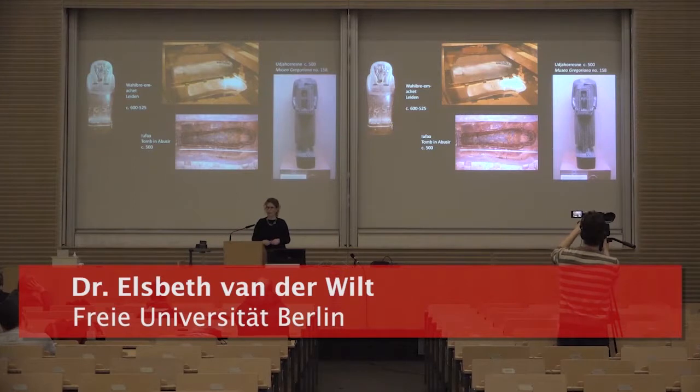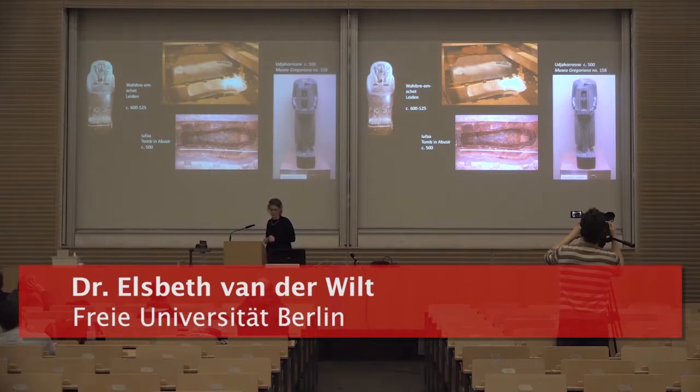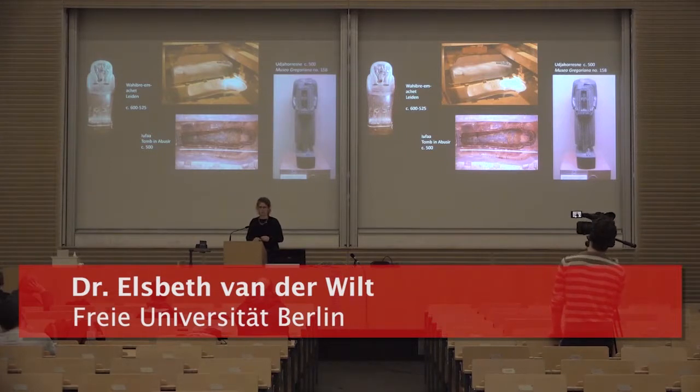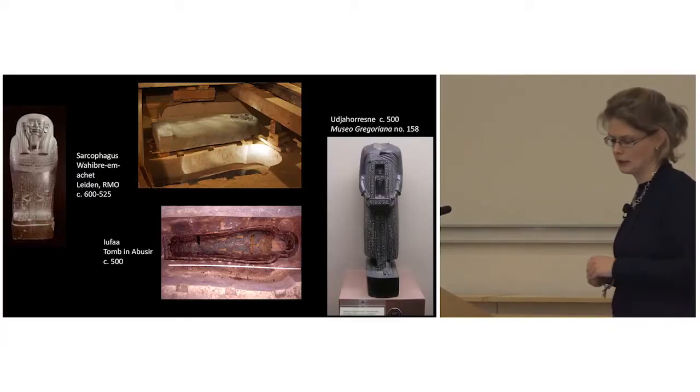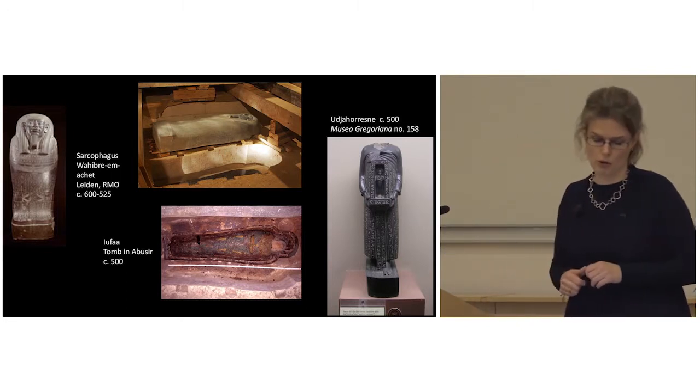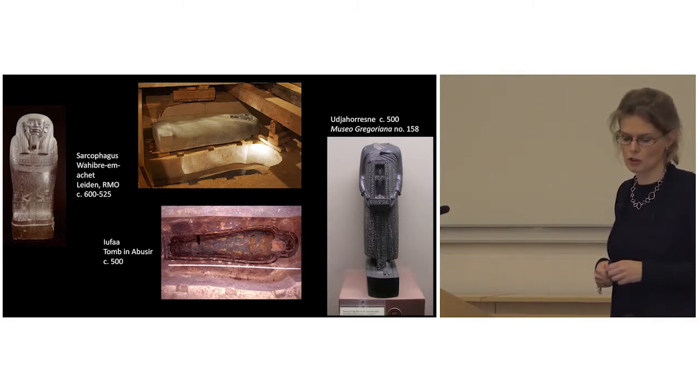Now there's also a problem with identifying Greeks in the archaeological record. I've put some coffins and one statue up here. The coffin on the left, the sarcophagus on the left, is from a man called Wahibre-akhet. It's in Leiden at the moment. It's 6th century, and by all intents and purposes, it's perfectly normal. It looks completely Egyptian. But until you read the names of his father and mother, who are Greek, so this is actually a second-generation immigrant.